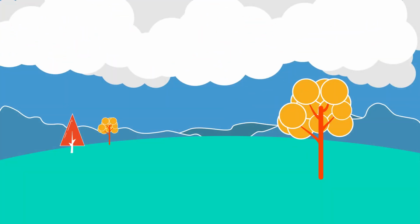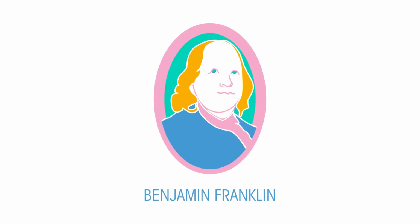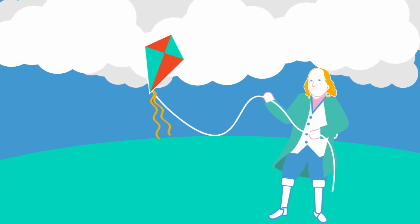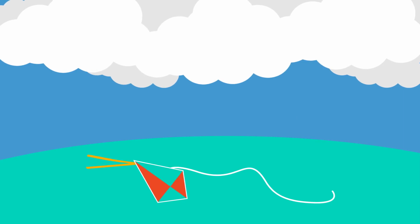A flash of lightning and a rumble of thunder. But what exactly are these spectacular occurrences? In 1752, Benjamin Franklin discovered that lightning was caused by powerful electrical discharges in clouds. He wasn't the first person to discover electricity, or the first to think that lightning was made of it. But he did prove it to be the case by flying a kite during a thunderstorm. Luckily, his kite wasn't actually struck by lightning, because it would have fried him in his boots.